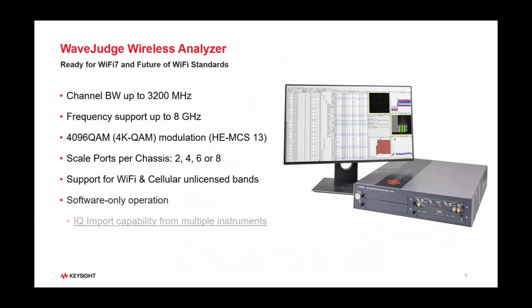So the WaveJudge Wireless Analyzer makes it possible to analyze and troubleshoot even the most challenging Wi-Fi scenarios, which makes it a must for all customers developing Wi-Fi 7 devices. WaveJudge features and flexibility make it future-proof for Wi-Fi as well as cellular test solutions, especially in a changing environment, and this makes WaveJudge a test solution for years to come.